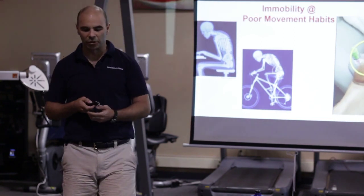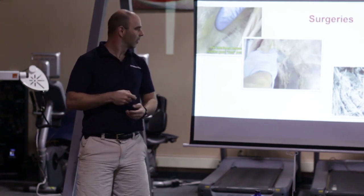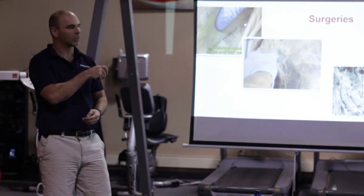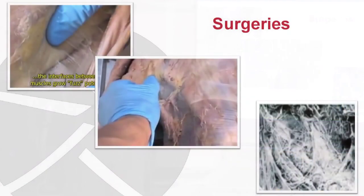Next. So if the first one is immobility or the way we're stuck in trauma, the second one is surgery. When I look at the fascia, this is the way it's supposed to move. This is from Gil Hedley. It's the fuzz video, which is fun to watch. And you see all these little fibers in here. Imagine, again, opening up that orange and seeing all those fibers nicely pull away from the skin.